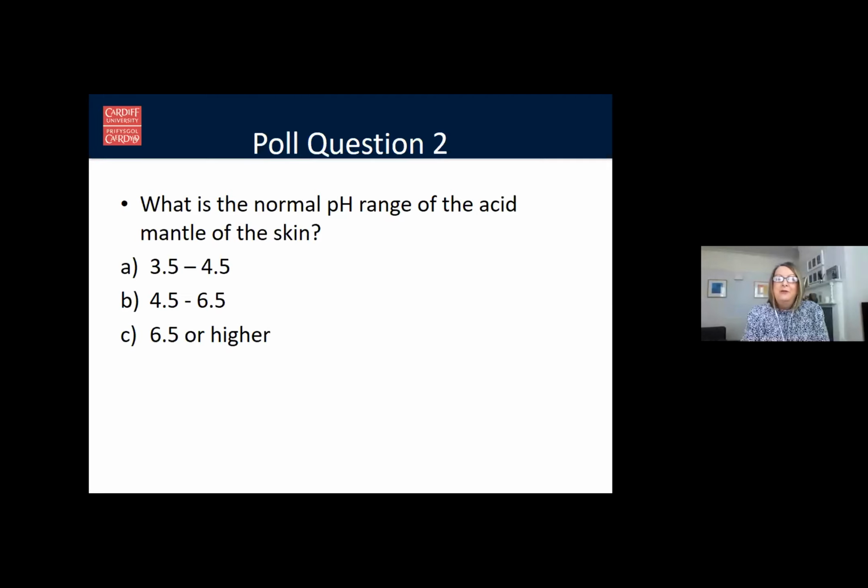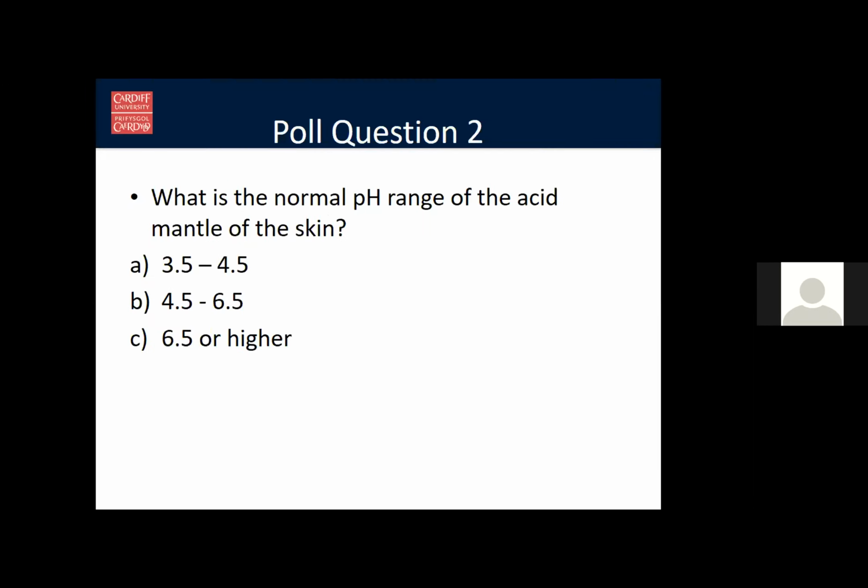So I'll rely on my administrative support to let me know when we've had sufficient responses in. And if I can't see the poll, perhaps you can just let me know where the majority of responses lie. Lovely, I can see that, that's great. Brilliant, okay, 81%, everybody who's listening, that's brilliant. It's right, 4.5 to 6.5 is the normal pH.